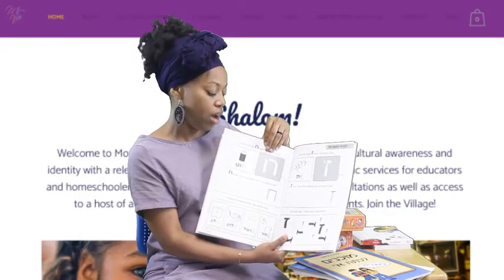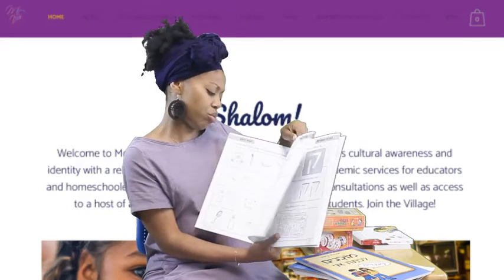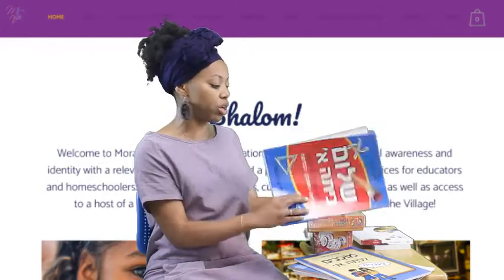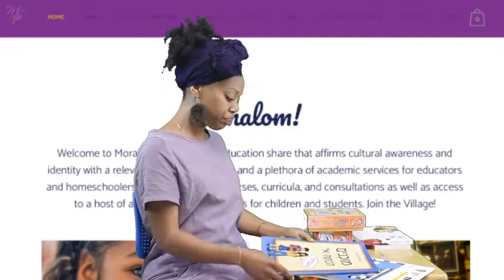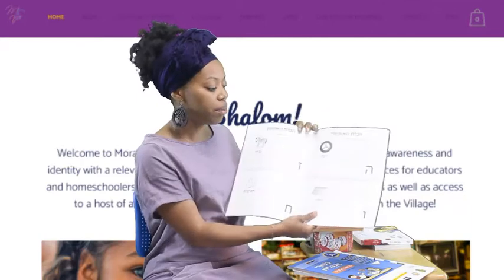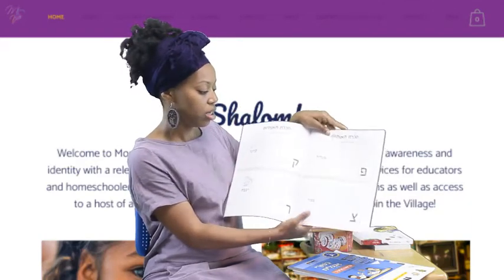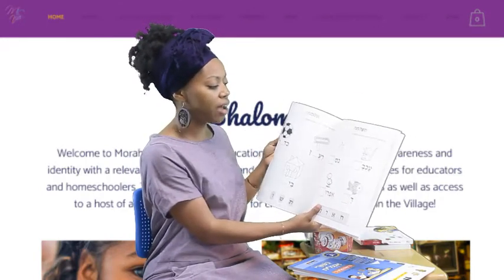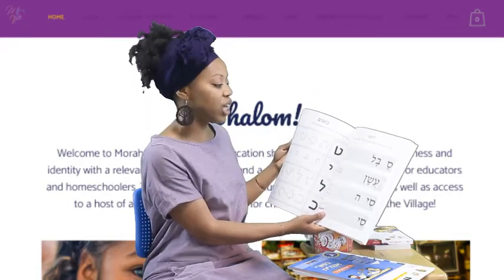We have the Aleph Beit. We have simple vocabulary. I believe there's also numbers in here too, if I don't forget. Yes, and there's numbers as well. So good little workbook for children who are on the first grade level in Hebrew. This one is Kita Aleph as well, but it's going to deal more with handwriting and letter recognition. So I'll show this to you. And these were all decently priced. I forget what it was now, but I remember it being a good deal when I asked for it.